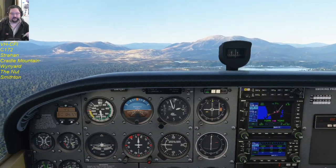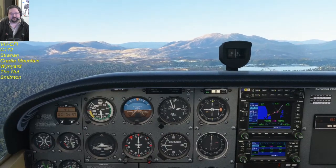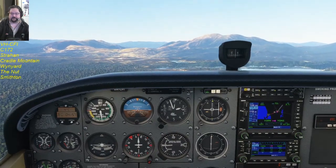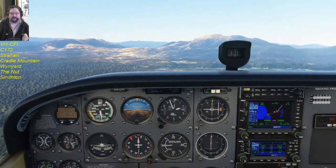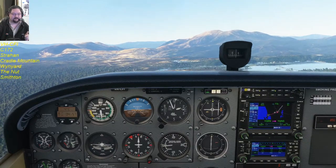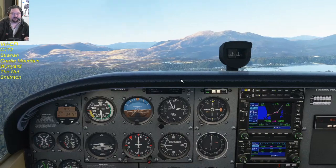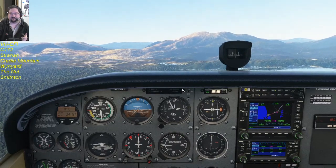So we're currently on the dead side of the circuit. We'll do a left-hand circuit onto runway 09, touch and go, and then on the second downwind we will keep on heading outbound, then skirt around these hills, climbing up to 7,000. At least it's not going to be 8 months like it was last time, but you know.